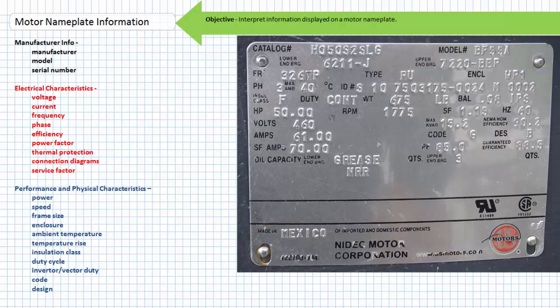US Motors is not a company anymore. It's a brand. Be aware of such transparent marketing sleight of hand. The model number is actually the catalog number. Be aware of different terms that mean the same thing.